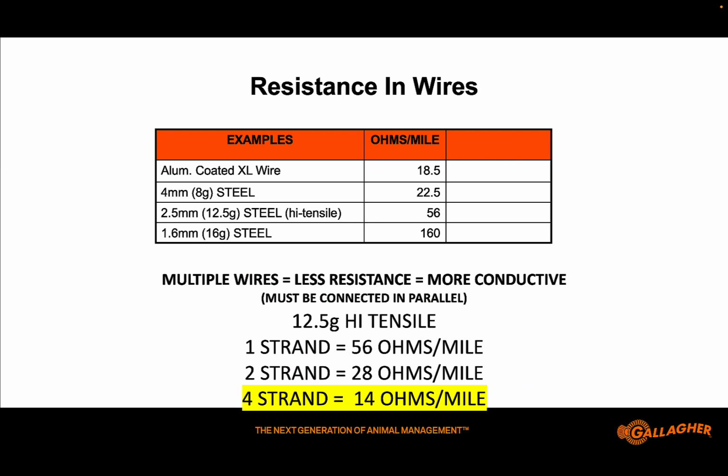So from a resistance standpoint, the standard that we'll use would be 12.5 gauge high tensile, and it has 56 ohms per mile. The larger the wire in terms of steel, the less resistance, the more conductive it is. So if we could take some 8-gauge wire, which there is no 8-gauge high tensile readily available, it would be 22.5 ohms of resistance. We're wanting 0 ohms. We want no resistance on that wire.